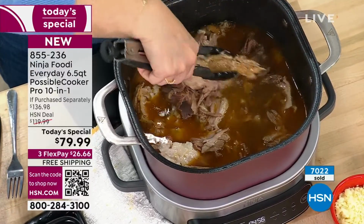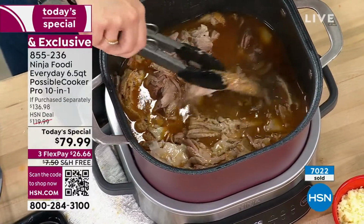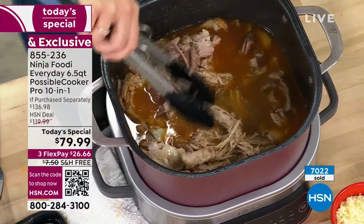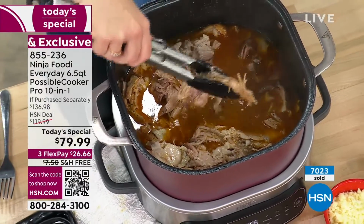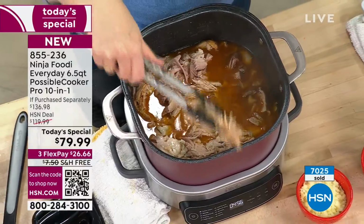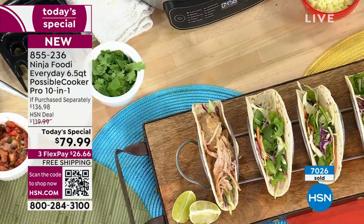and get these wonderful, super tender meats. So imagine having your taco night, and then you can put this on keep warm, and everybody can serve themselves tacos, and they're not cold tacos because you've got it on the keep warm function. But look at this. This is just so tender, delicious, and juicy. Everything I'm tasting melts in your mouth. I'm not making it up. My reaction to this food is absolutely delicious.